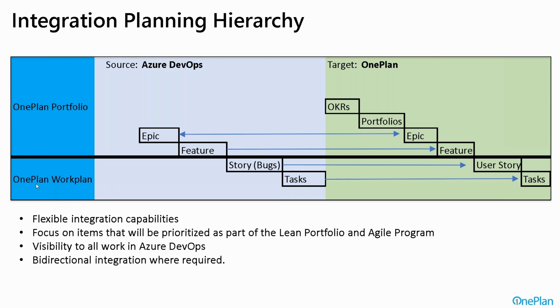So those are two integration points where we will actually bring in data from Azure DevOps, and we will emulate your work items within Azure DevOps into what we call the planning hierarchy and work types within OnePlan. So that can be done, by the way, it's bi-directional, the integration. So in this diagram, what that means is an epic can be created in Azure DevOps and it will be reflected in OnePlan, and an epic can be created in OnePlan and be reflected in Azure DevOps. Features are created in Azure DevOps and then brought into OnePlan. So that's an important consideration in defining your process.